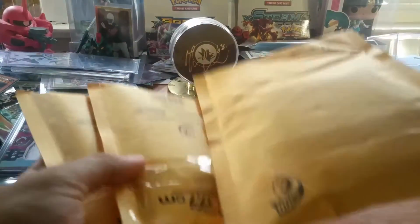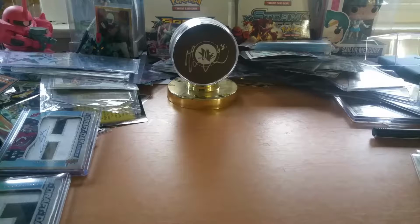We have 3 envelopes here. Let's start off with this first one. I don't know what's in this one. Other than the box, I really don't know what's in here. Probably fire sale purchases, maybe a single card purchase, I don't know. This one came already? Jeez, that was fast.